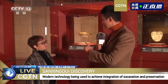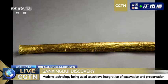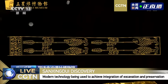Remember that we talked about a gold wand from Sanxingdui, with a human being's face, a wand, a fish, a bird. They maybe belong to one family, but we would like to know what the meaning is behind that combination of patterns.